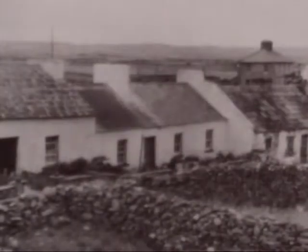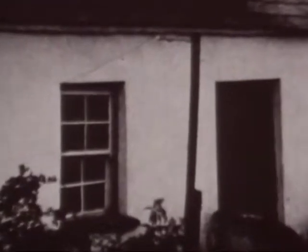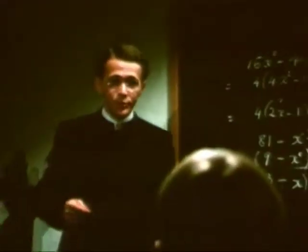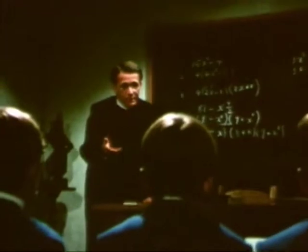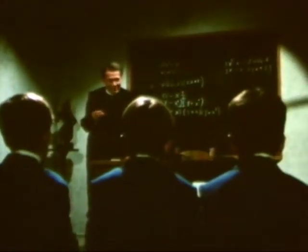Liscannor in County Clare, a typical Irish village near the sea. John Holland was born here, in this cottage, in 1841. He longed to be a sailor. But with my fuzzy eyes, no one would trust me to row a two-oared boat, much less navigate a ship. He became a teacher instead, and that might have been the end of it.